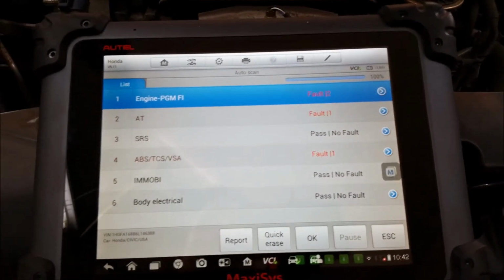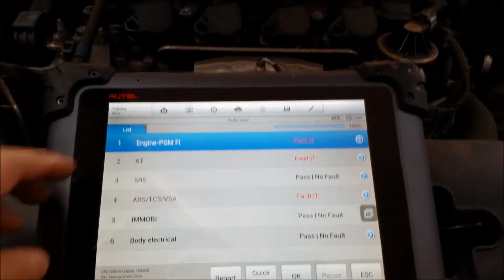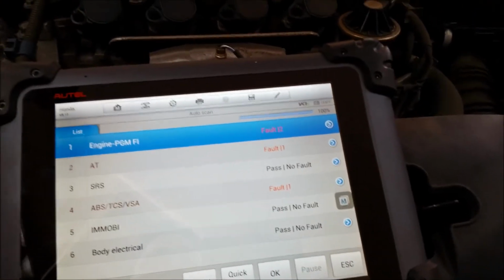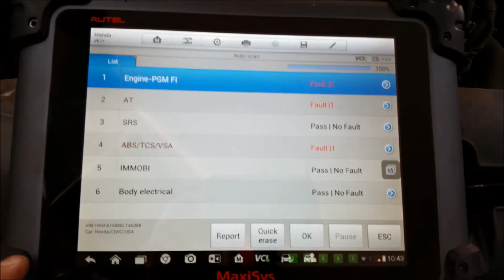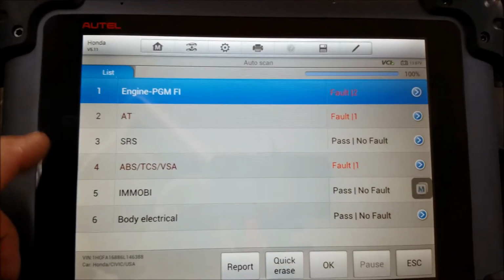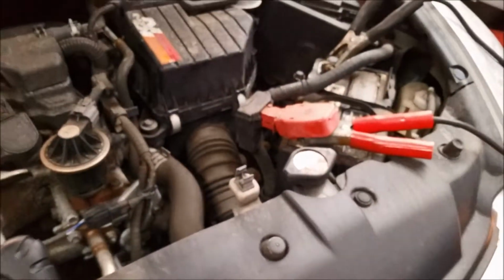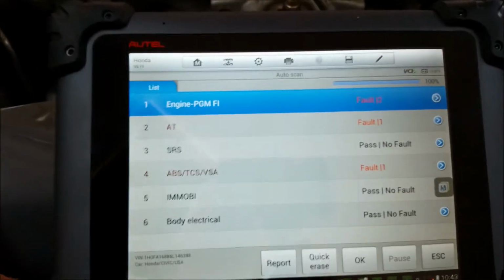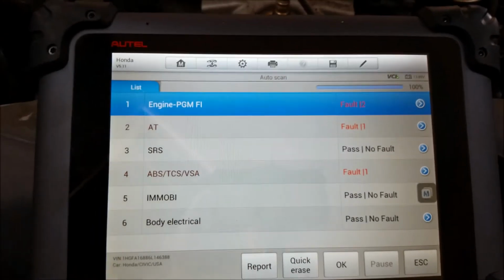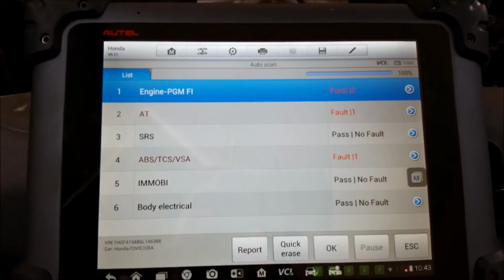Two faults in the ECM. We got an auto trans fault. We got an ABS fault. I won't bore you with these two. The auto trans is a range switch open. We may check that after. I'm going to deal with this PCM first. And the ABS is a low ignition voltage, which I'm not surprised, the battery's dead. We're throwing some electrons in there right now because it was dying quick. So needless to say, he's going to need a battery, but let's try to fix the check engine light first before we lose the battery.